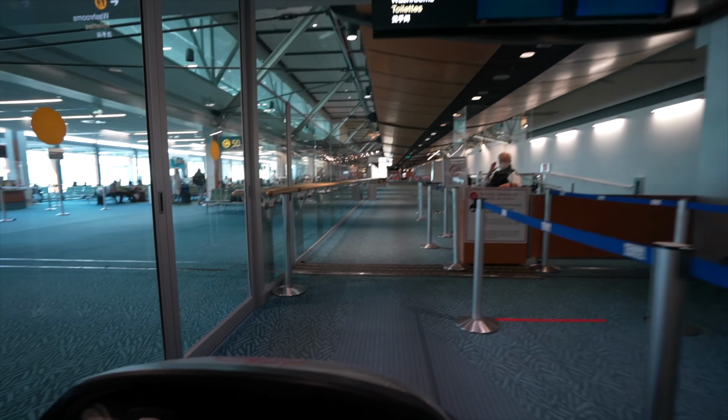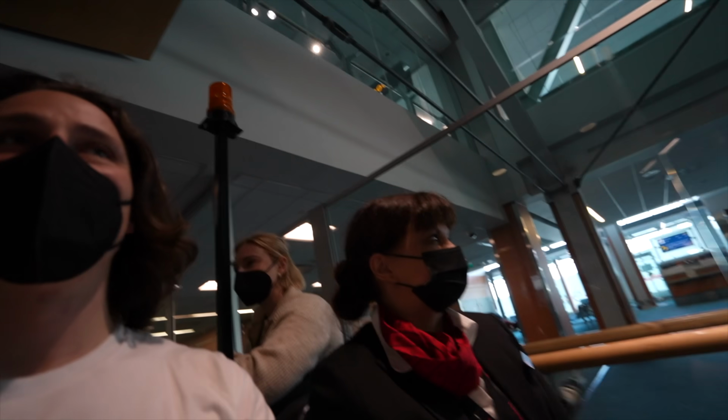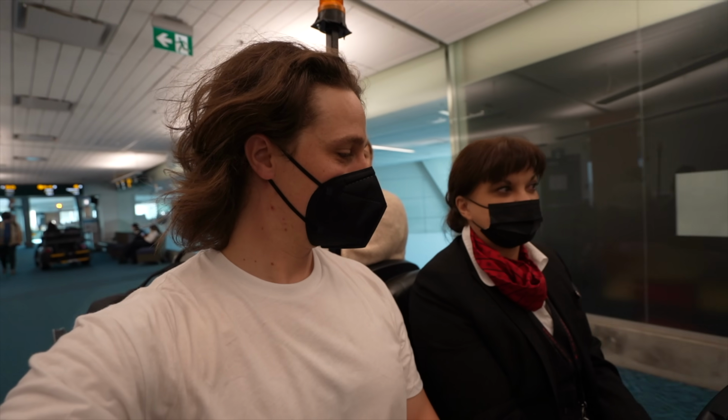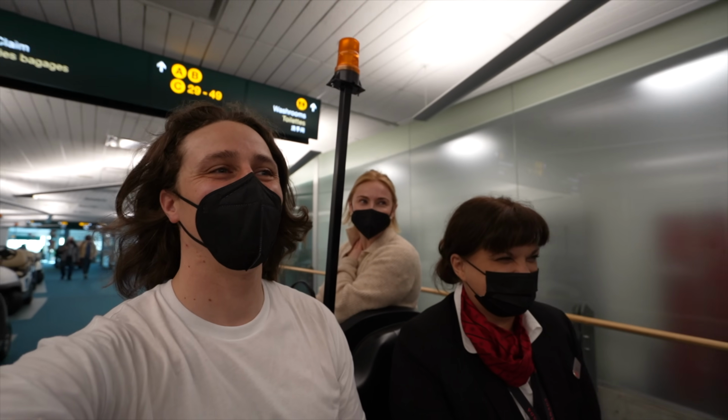YVR here actually has separated areas for carts so we don't get held up in pedestrian traffic. Thank you. I assume it's safer for everyone, but really it makes us feel like VIPs. And I don't have a horn, I have this little bell. Oh, that's sweet. Oh my god. So Vancouver. Yeah, I love it.